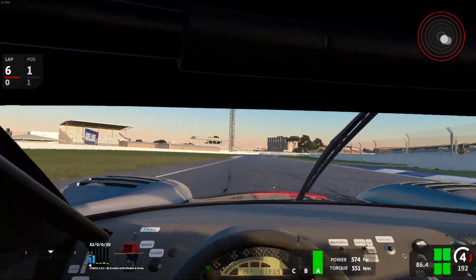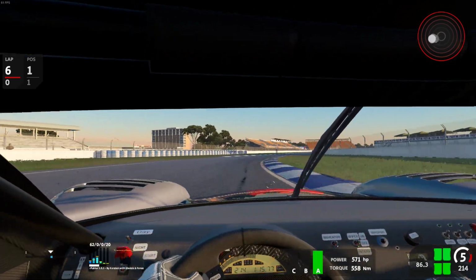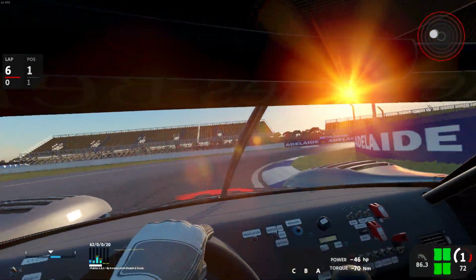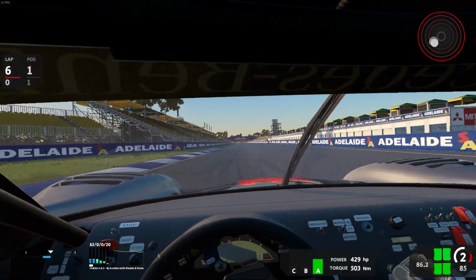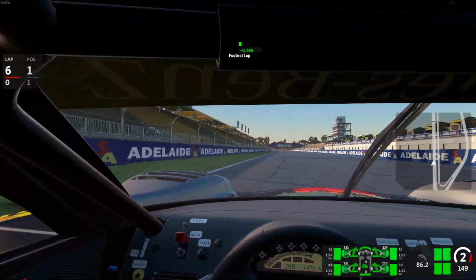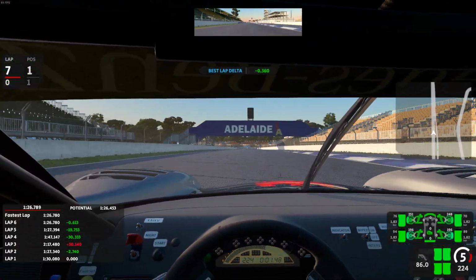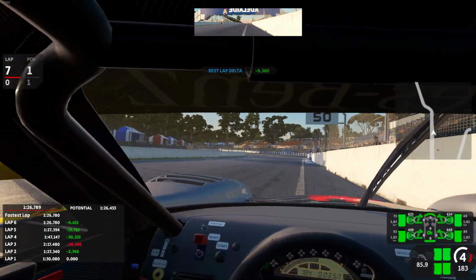I really should be in second gear there. I was able to get on the brake a little later there. So this should be a 26. Alright, good. So there we go. Alright, hopefully this helps.